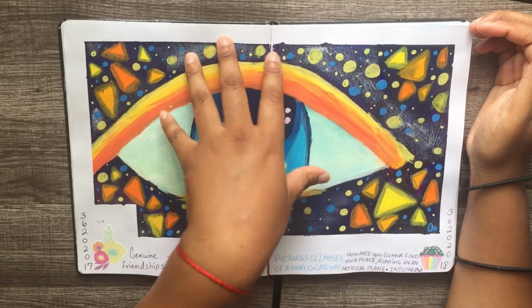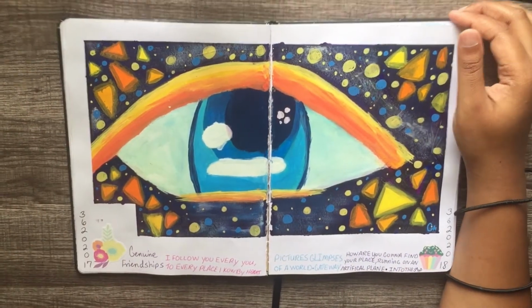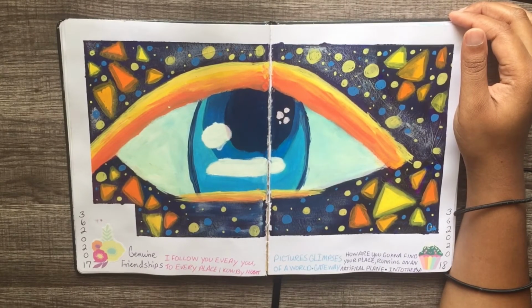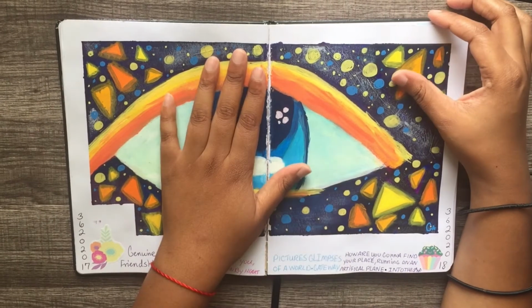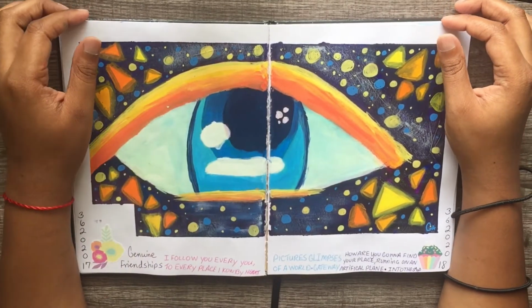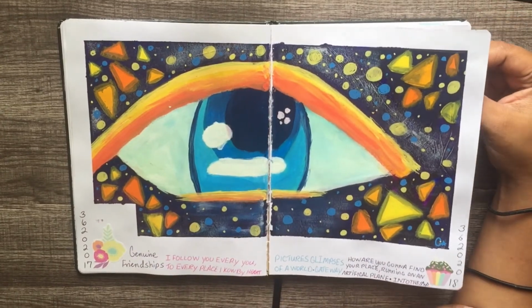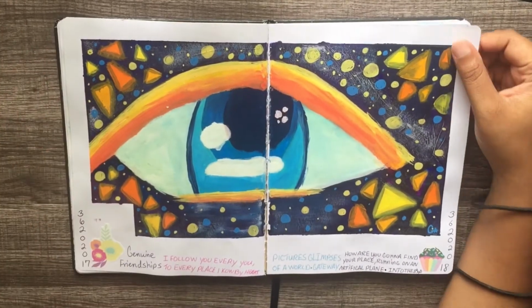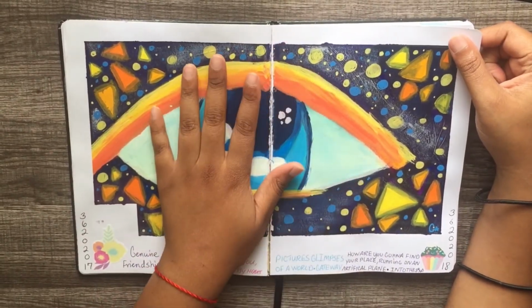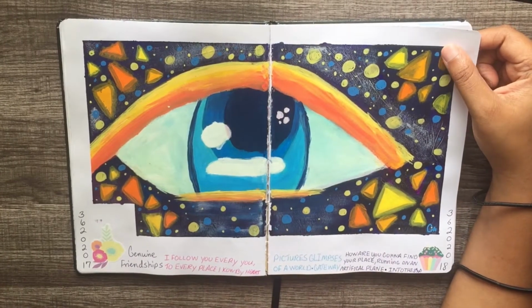Done in acrylic. I used some masking tape to block off all the stuff here. I like this eye. It's a basic eye. I could do better than this eye, but that was me just experimenting with doing a spread with paint. It was a little annoying at first because it had this glossy finish on top. The pages kept sticking together, so that was annoying. So I had to put the matte sealant on, because the matte doesn't stick. It's less tacky if you use a matte sealant. I use Mod Podge, the matte Mod Podge sealant.